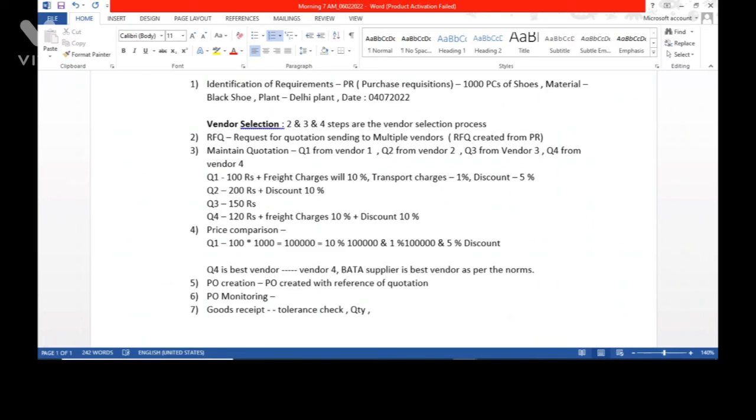Okay, and where exactly we received, the plant and location, and which store location information you need to keep. We'll inform the quality people to check whether we need to accept or not, whether we need to block the stock, or whether we need to return it to the vendor if there are any damages. So all that is included under the goods receipt.